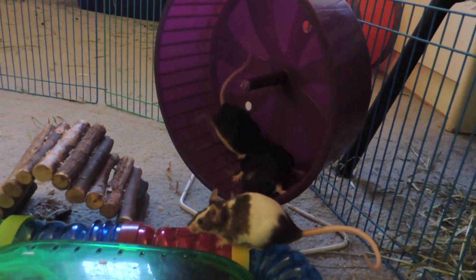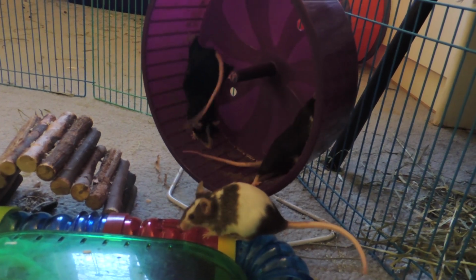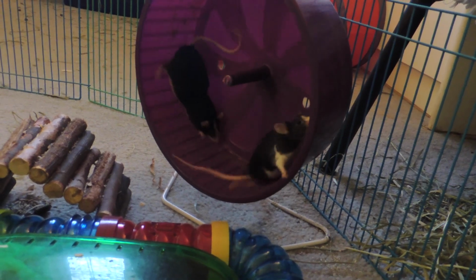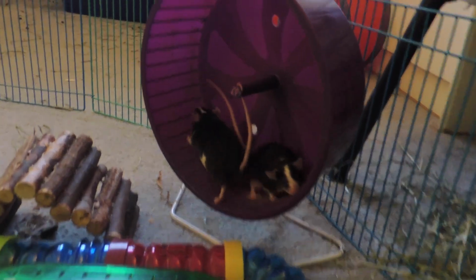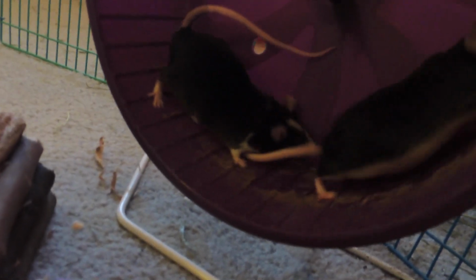These guys, sorry, they're like, oh my gosh, they fight over the wheel. And they both try to run at the same time. It's so adorable. And it's always these 2. It's so funny because they look the same and they're very cute. One of them has to get off. Yeah, one of you has to give up.